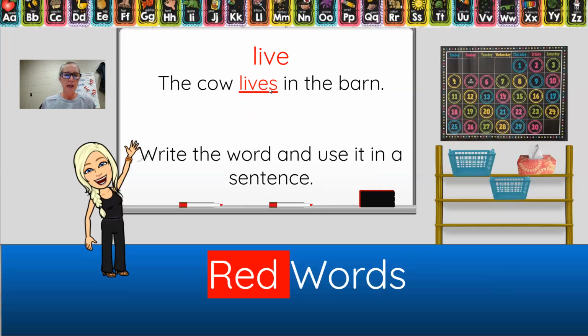Now notice that I added an S at the end of my word lives in order for my sentence to make sense. So be very careful when you're writing it. Make sure that your sentence makes sense. You can copy my sentence or you can write your own. My sentence says, the cow lives in the barn. If you said the cows live in the barn, you could take that S off. I'm adding an ending to this one. All right, go ahead and pause the video, write your sentence, and then come on back.